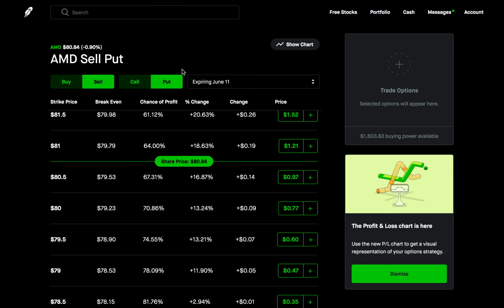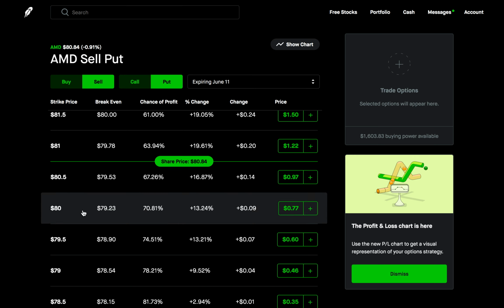Now let's talk about one way that selling calls is actually more superior than selling puts. So again, let's pretend I wanted to sell this put here at the $80 strike. The most I'm going to make, no matter what happens, is going to be the premium I receive, $77. And so selling puts, the upside potential is limited to the premium you receive, because again, this is the most I can make by selling this put, $77, $78.